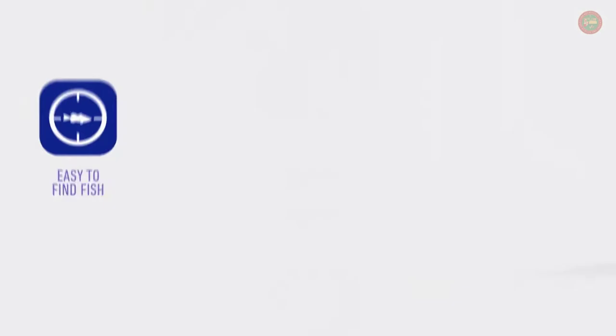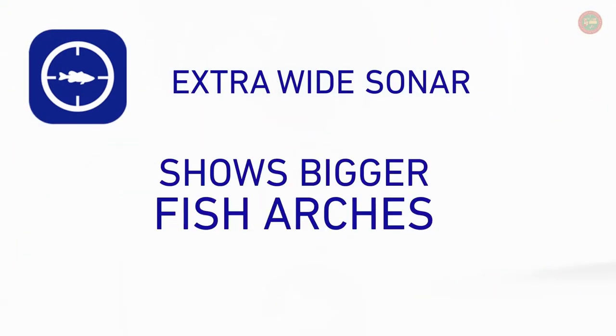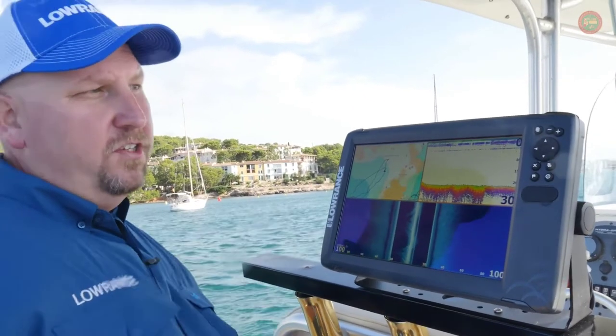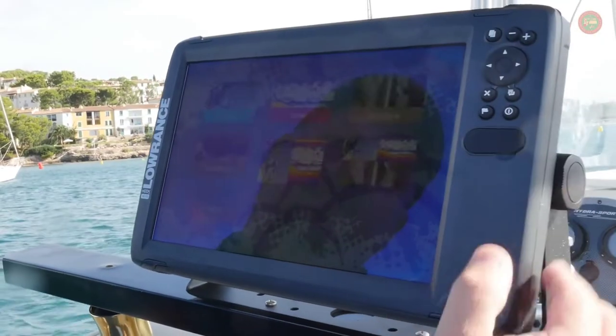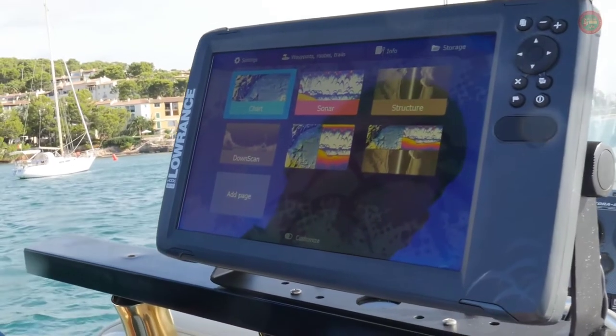With these transducers, we offer double the coverage of your traditional 200 kilohertz sonar. The screens are easy to navigate. Anybody that's got a smartphone out there is used to looking at the icons and selecting what they want. So what we've done is we've gone to a menu based like that. So if I go ahead and hit the pages key here, as you can see, everything shows up as an icon on the screen for me to use.